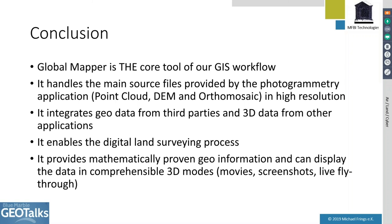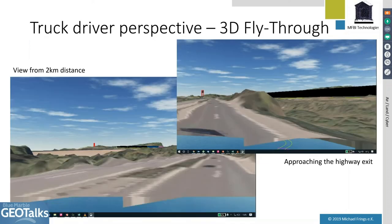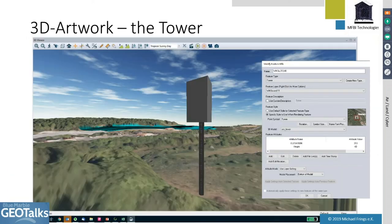Okay. Somebody asking about the 3D model. We saw how the 3D model was created using, I think you described him as a whiz kid, some 3D expert. Question is how that file was imported or rendered in Global Mapper. How did you get that to display in Global Mapper? It's unbelievably easy.